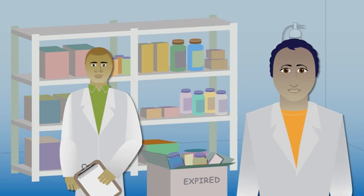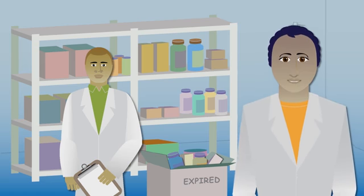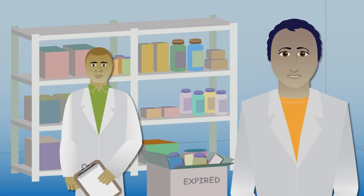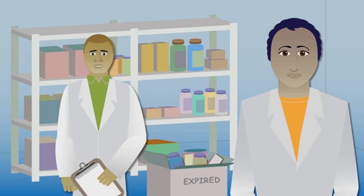So since many of these are expired or damaged medicines, we need to know how to handle potentially hazardous pharmaceutical waste. But what is pharmaceutical waste exactly? And what makes it different from other types of waste that we handle?